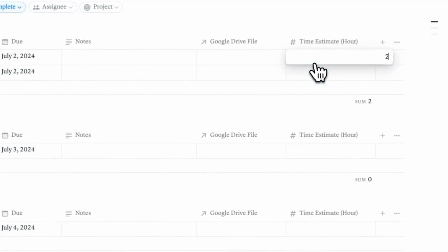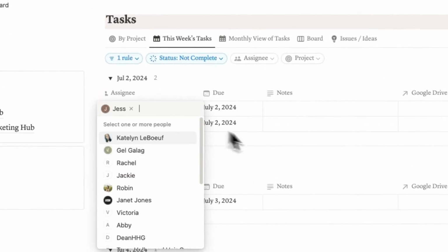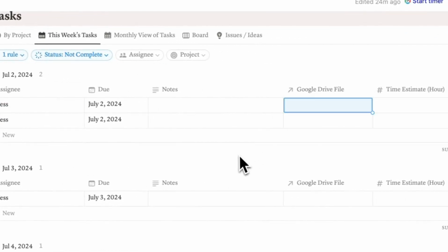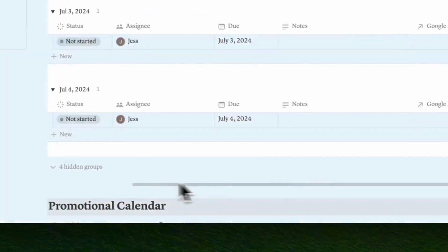I've got the resources here. If I assign time estimates, I can even make sure that I have enough time to do those tasks. I can easily delegate things if I need to by switching the assignee. I can link to Google Drive files really easily. I'll show you, so that if my team needs a certain file to be able to complete that task, it'll be there.